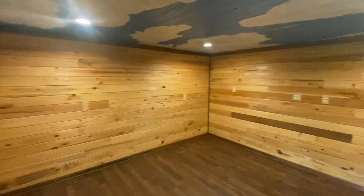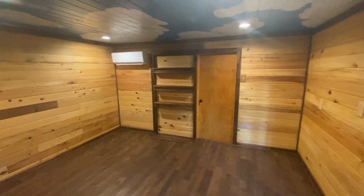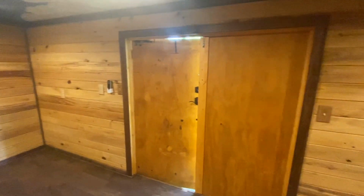See, I just swept and mopped the floors. It smells good in here. Got the AC running. Built-ins are stained to match the other trim. So hot in here.